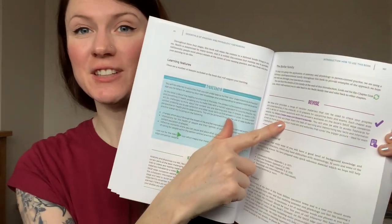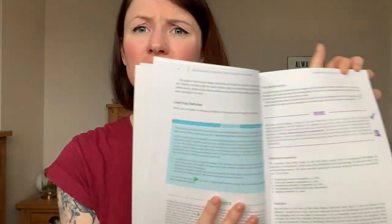Oh my God. On the first page, guys, there's this little revision section, and it says they've also provided a range of revision materials. It can be used to check your progress and understanding of the material and prepare for upcoming exams. There's a series of revision questions and answers available on the book's Sage Edge companion website. You will also be able to access flashcards for each chapter to help you break down each section. Oh, this is the book you need, guys. If I knew this, I might have bought this when I was revising. Thumbs up so far.